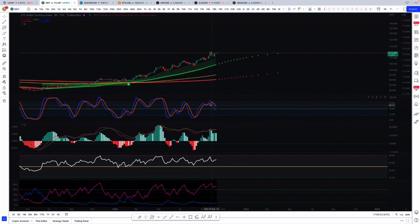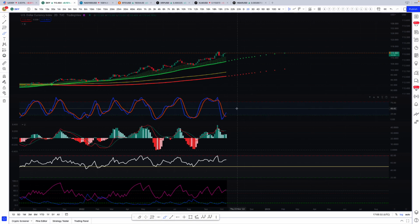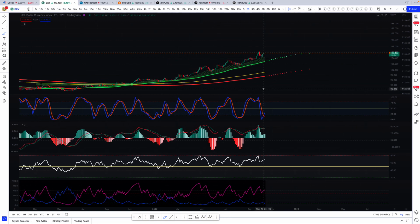3-day chart, we want to see the orange cross down through the 50. We're not there yet, but we're getting close. Let's look at the 2-day. The 2-day is starting to see some momentum, but we're still not crossed above the 50, so that's all good.